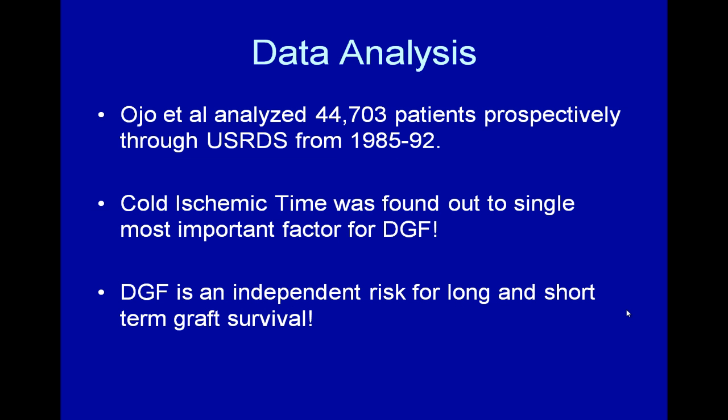So to summarize, Ojo analyzed 44,703 patients through the USRDS data from 1985 to 1992. Cold ischemic time was found to be the single most important factor for delayed graft function, and delayed graft function was found to be an independent risk for long and short-term graft survival.